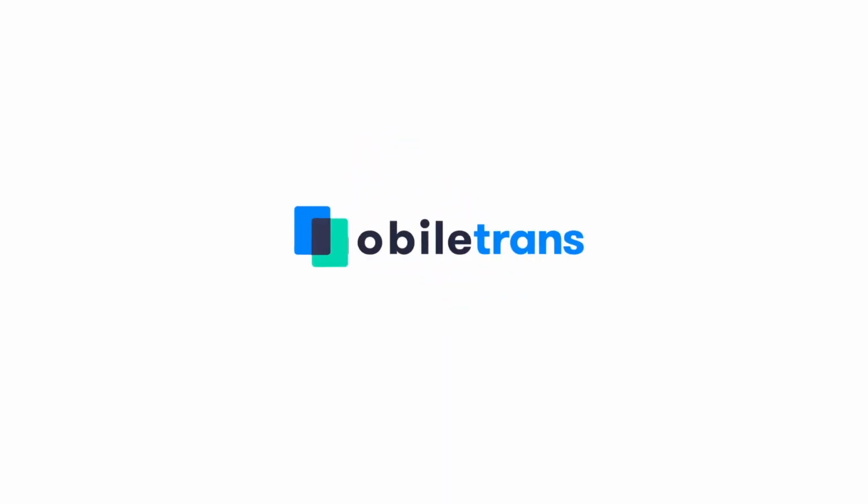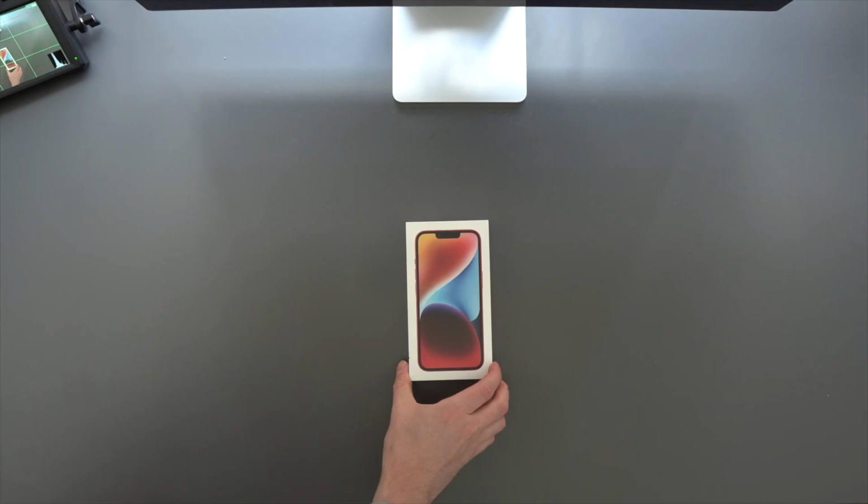But now, let's get into unboxing and having a look at both the iPhone 14 and the iPhone 14 Pro. We have the iPhone 14 and 14 Pro Max at the moment, so let's start with the iPhone 14, as that's the phone we're giving away, and do our unboxing.